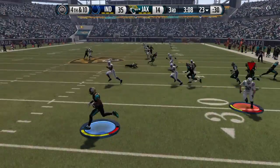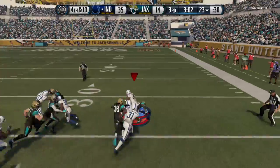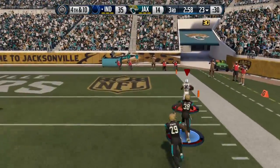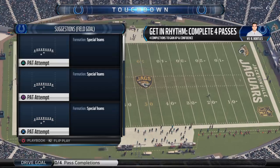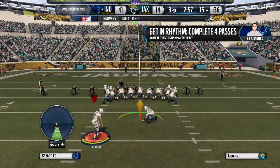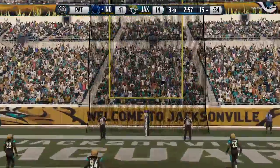Green's going to look for space now. And the ball is out. Picking up the fumble, and now he's on the move. Going to take it the distance. In stride, and he's home for the touchdown. That's the way they're taught, to be greedy. Don't be satisfied with just getting the turnover. Take it all the way back to the house for the score. Extra point was good.